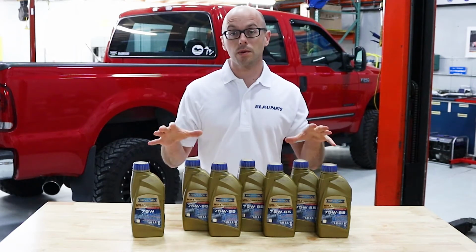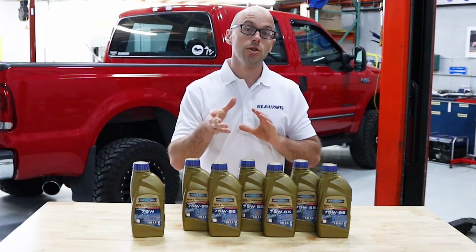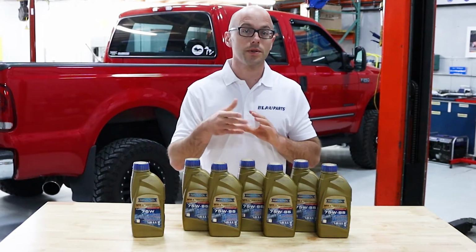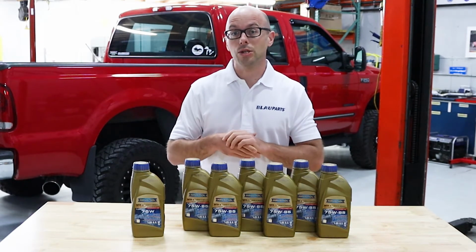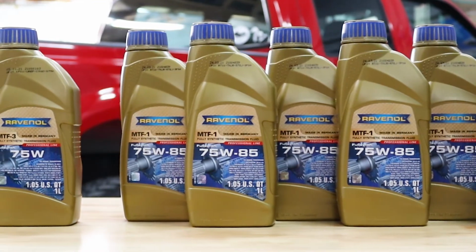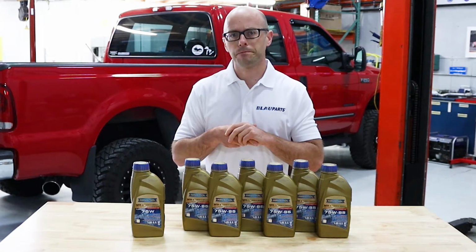What really sets these gear oils apart from others is Revenol's use of high quality fully synthetic base oils, along with their advanced additive formulations engineered and made in Germany. They are specifically formulated to outperform standard transfer case fluids and gear oils. Some of the benefits are extreme shear stability, better oxidation and wear protection, improved driveline efficiency, a higher resistance to foaming, longer change intervals, and fuel-saving characteristics. To learn more about the benefits of using these gear oils, feel free to visit our website.